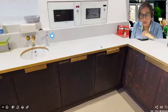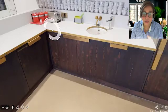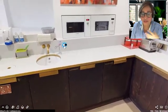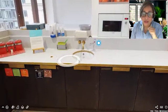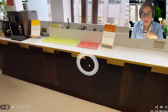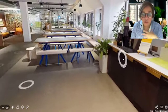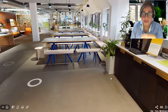Generally, the main high contact surfaces in this space include the kitchen countertops, cupboard door handles, kitchen taps, coffee machine buttons, breakout space, table surfaces, among other items. These have been made using products with known antibacterial properties, for example, copper and brass, and products which are easily cleanable, have low absorption rates, and mechanically polished rather than chemically sealed, as we see here.